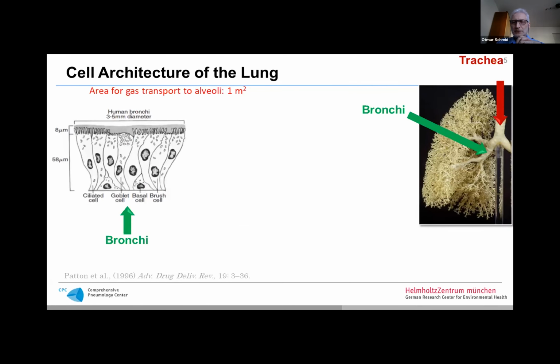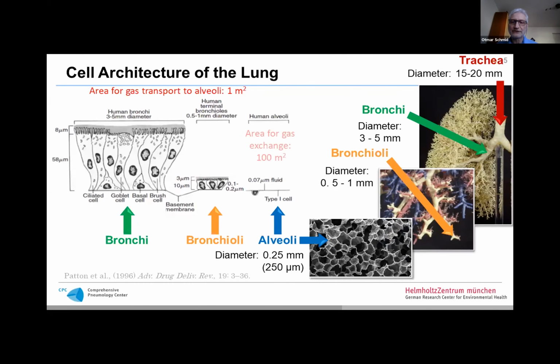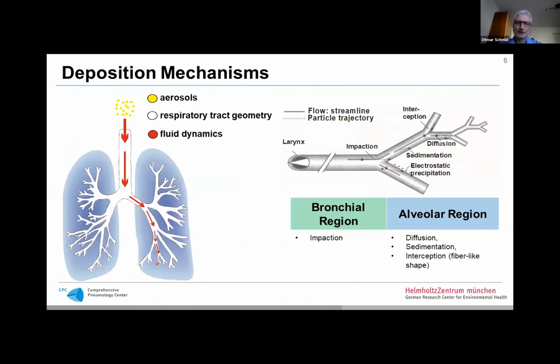So looking at the lung in a little more detail, when you go through the trachea into the lung, you first encounter the bronchial epithelium, the bronchial part, which is covered with a relatively thick mucus layer of about 8 micrometers. Then as you go deeper into the lung, you come to the small airways and the bronchioli, which still have some mucus, but much thinner in thickness. And then in the alveolar space, where the gas exchange takes place, we only have a very, very thin liquid lining fluid, which is less than, well, 100 nanometers in thickness. The alveoli itself are only 250 micrometer in diameter. And here you see like a honeycomb structure, which is where the gas exchange takes place with the bloodstream.